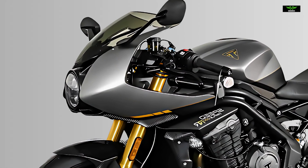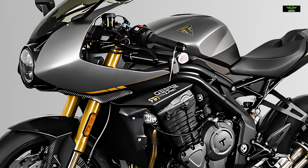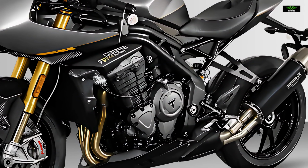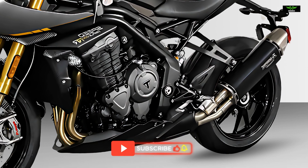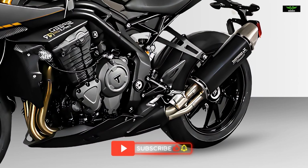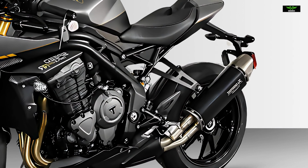Triumph has modified the Speed Triple 1200 RS by using carbon fiber and plastic, installing extremely low clip-on handlebars and rear-set foot pegs, a singular round headlight, high-performance brakes, and advanced electronic suspension. Triumph designates the outcome as the Speed Triple 1200RR, which is an exceptionally formidable sport bike.